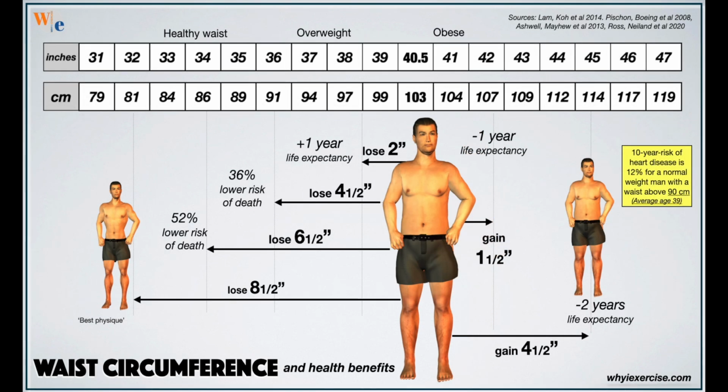If the average man loses 2 inches from his waist, he joins a group that lives a year longer. 2.5 inches beyond that, and he reaches the threshold for a 36% lower risk of death. If he goes the other way and adds 1.5 inches to his waist, he joins a group expected to live 1 year less.